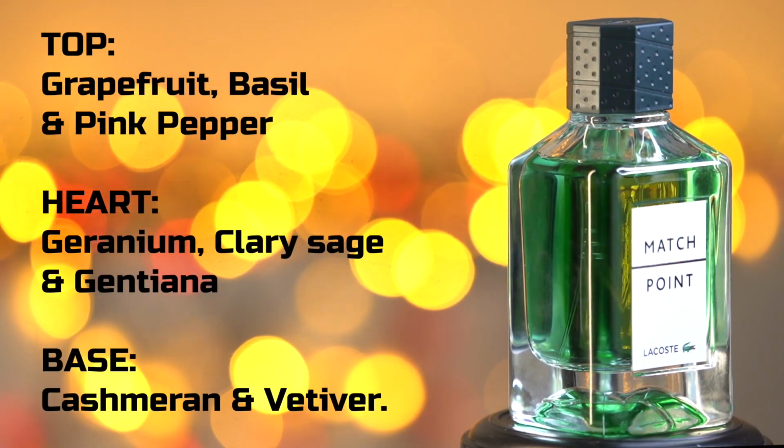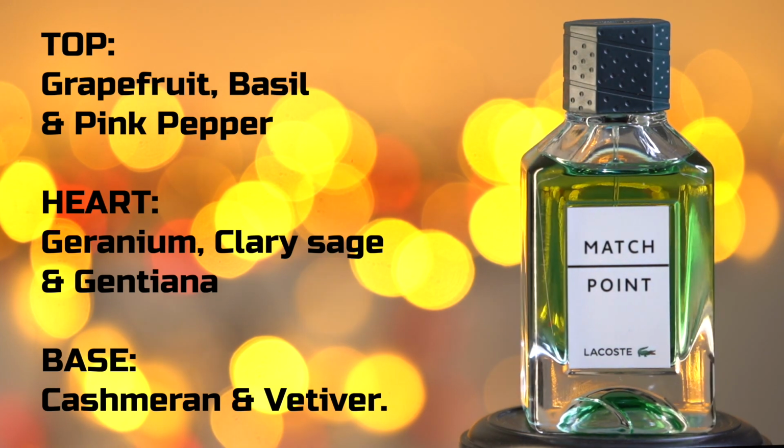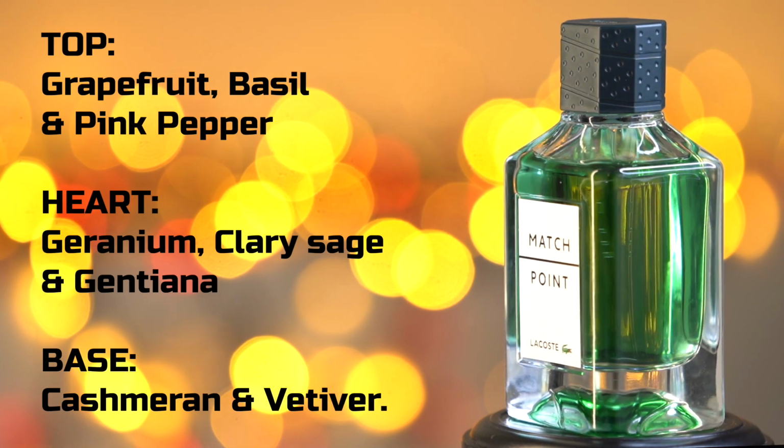The top notes in this one are grapefruit, basil and pink pepper. In the heart there's geranium, clary sage and gentiana, and in the base there's cashmeran and vetiver.